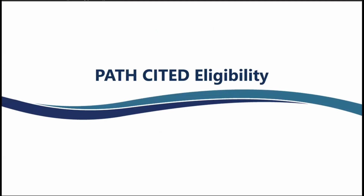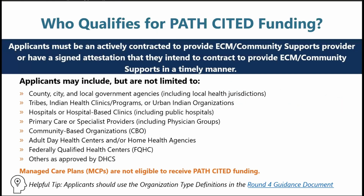Go to the next slide. Here we're going to focus on eligibility factors for CITED, and we'll start with talking about the different organization types. There are many organization types that may be eligible for CITED funding, and that includes counties or local government agencies, CBOs, community-based organizations, clinics, tribes and Indian healthcare providers, as well as many others.